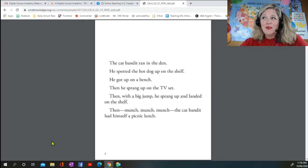The cat bandit ran in the den. He spotted the hot dog up on the shelf. He got up on a bench. Then he sprang up on the TV set. Then with a big jump, he sprang up and landed on the shelf. Then, munch, munch, munch, the cat bandit had himself a picnic lunch.